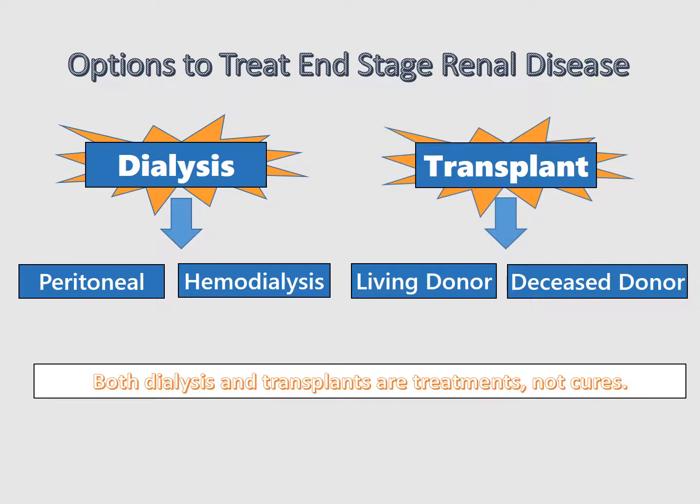You probably already know the two main treatment options to help treat kidney failure. One option is dialysis. Dialysis uses a filtering machine or special fluid to remove waste out of your body. Hemodialysis is when a machine cleans your blood at either a dialysis center several times a week or at home every day or night. Peritoneal dialysis is where a fluid is put in your stomach to clean your body and then taken out a few times a day and overnight.